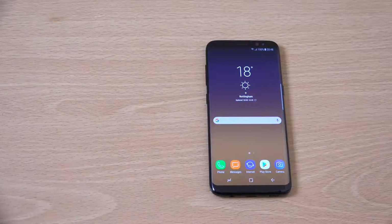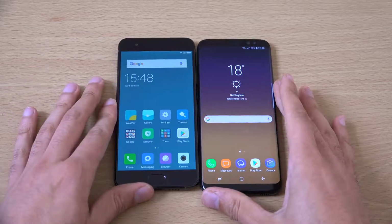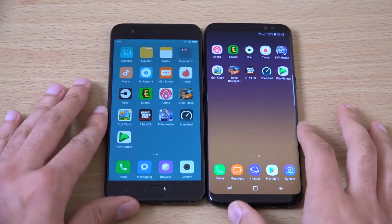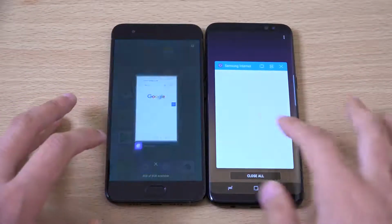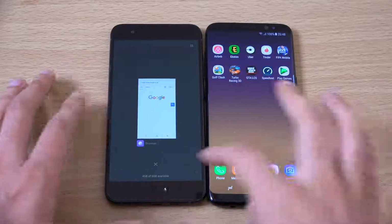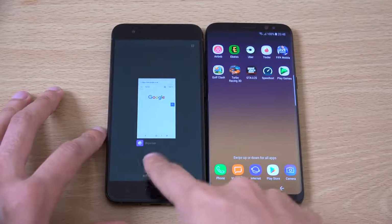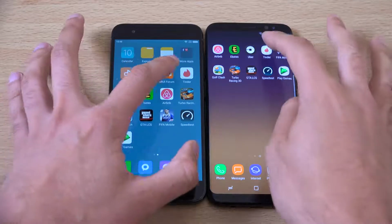We're just going to do a speed test then here between the two phones and have a look at how they do compare. So we have installed a few apps, as you can see, and we can just start them up here. I think we've closed everything down as well. So we do have 6 gigs of RAM, which looks very nice to see there.